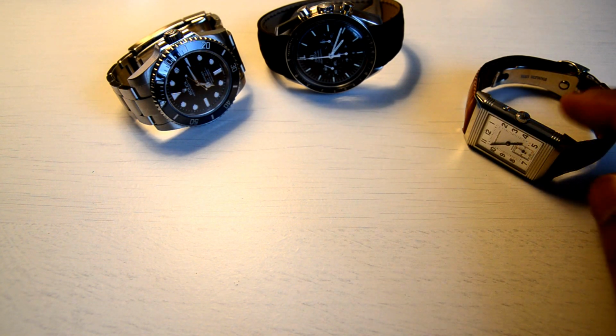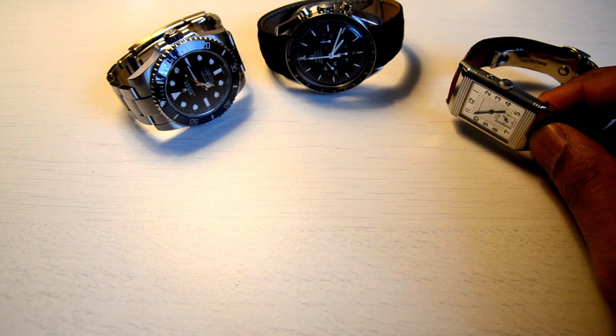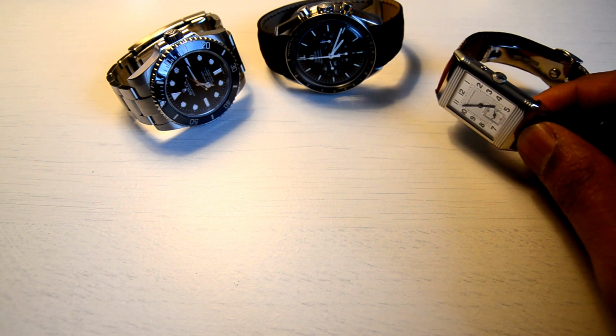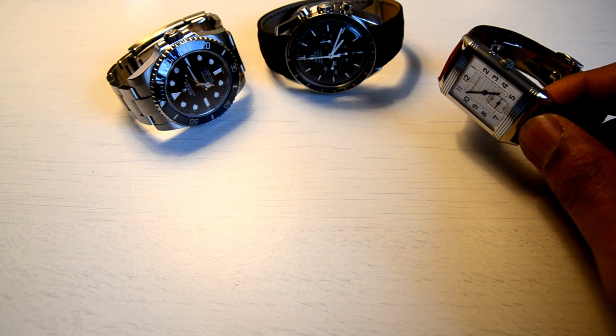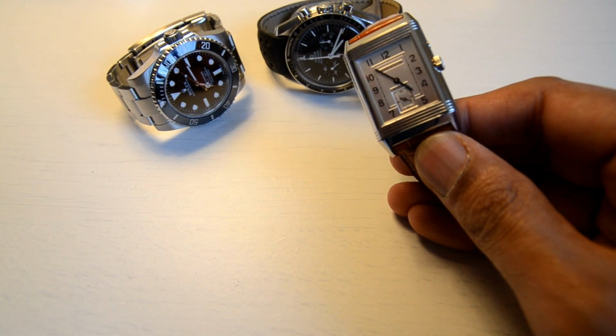What else do you need? Well, you need a dress watch, because even if you don't wear a suit and tie every day, it is still nice to have a watch that you can wear with the tuxedo or with the suit, or for a formal event. This is where this watch really comes into shine.